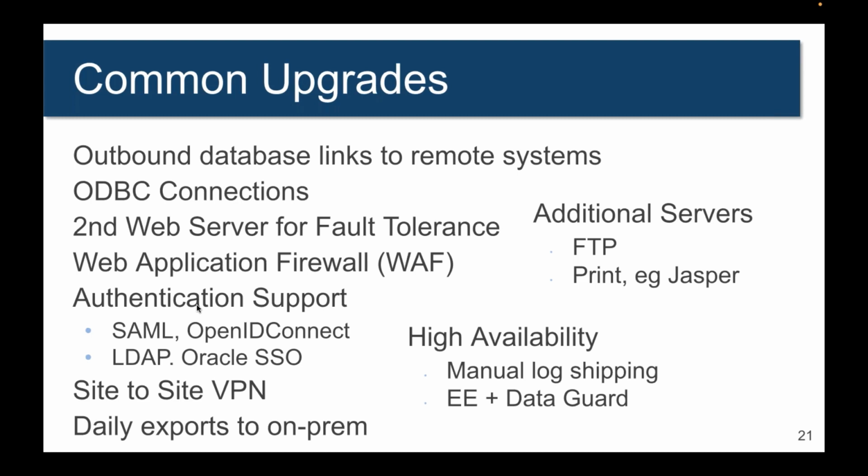Some are completely free, some we have to charge for. So for example, if you wanted us to set up a high availability environment for your database, well, there's 2 ways to go there. Either we can stand up a second database in another region and ship logs over there. We can do that with SE. If you have tighter requirements than that, well, you can go up to Enterprise Edition of database and add some of the Data Guard facilities.